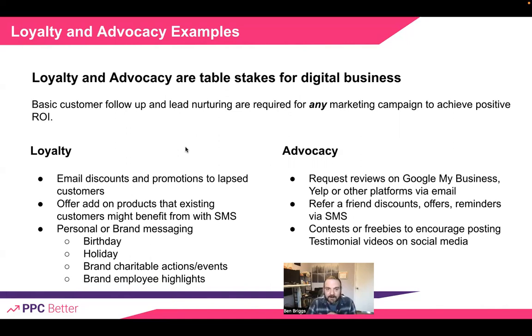A couple of the ways that we recommend you do that: we can email discounts or promotions to lapsed customers, offer add-ons and upsells. You could use SMS, email, manual follow-up for that. And then we also recommend that you do some personal or brand messaging. So highlighting the charitable things that you're doing for your brand, sending your customer a happy birthday email, stuff like that.